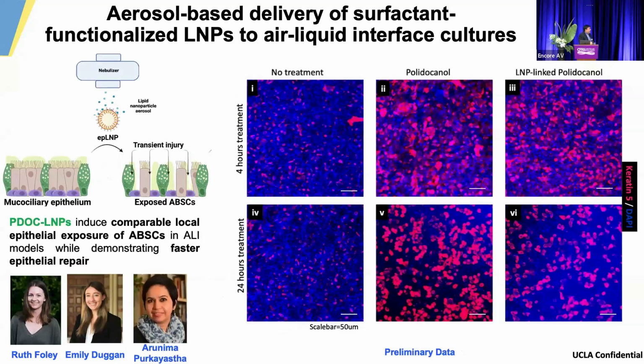And when we incubate these polidocanol-doped nanoparticles and compare them to incubating the cells with straight polidocanol or no treatment at all, in these confocal images the blue is DAPI, which is a nuclear dye. The red is keratin 5, which is used as a marker of the stem cells. So in this case, without any treatment, the stem cells are covered by a layer of cells on top.